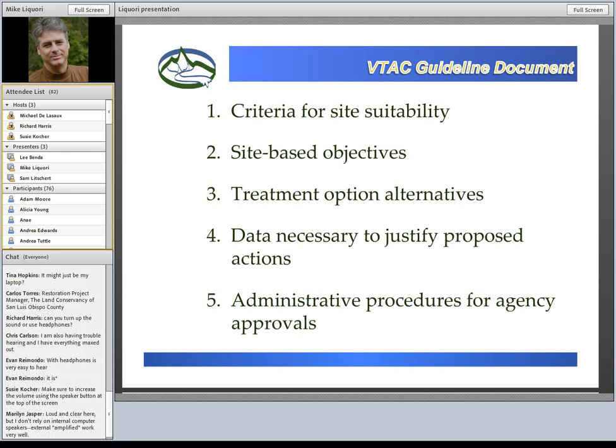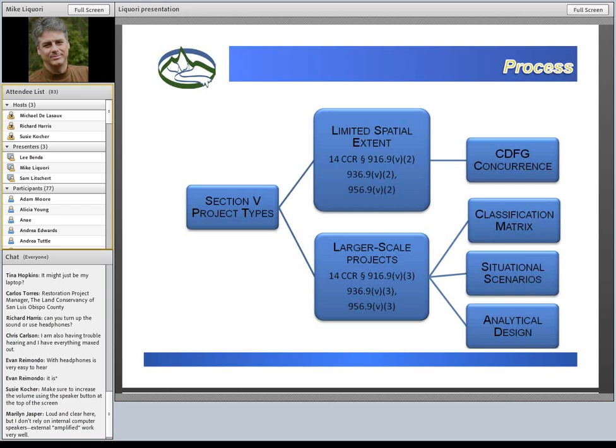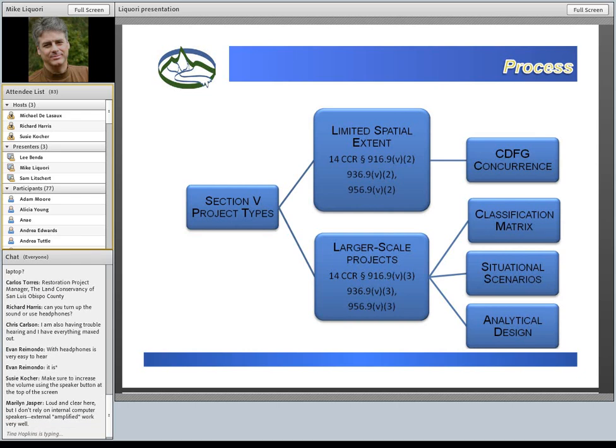Gave you some different treatment options through a couple of different mechanisms. We defined the data necessary to justify the proposed actions, what would have to be collected and included in the permitting processes. And we provide a procedure for how the administration of those rules would be employed. So let's go into the documents, and I apologize that last slide said draft, where these are now final.